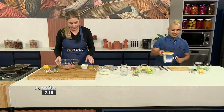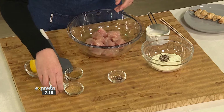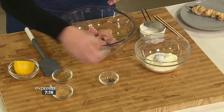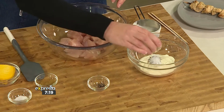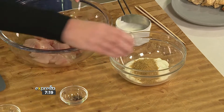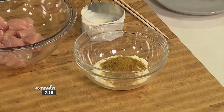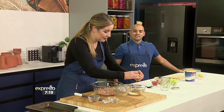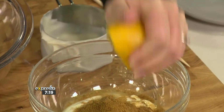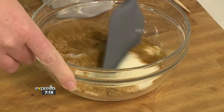Okay, so I'm going to make a marinade. I love using yogurt for marinades, just so creamy, and it's a great carrier for all those spices. So I'm going to add some salt and pepper. I love the fact that when it comes to dairy and marinade, it breaks down the protein. Totally. It makes it a bit more tender. And for some reason, it helps the protein retain its moisture when you're cooking it. It really does. Okay, so we've got cumin, coriander, and a bit of lemon juice. And I'm going to stir that together.